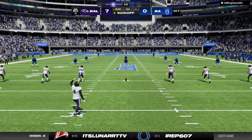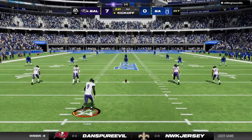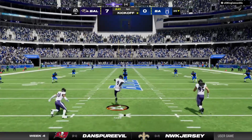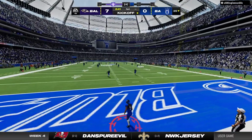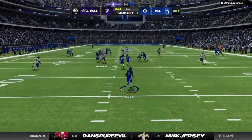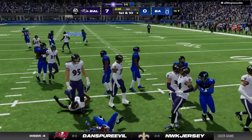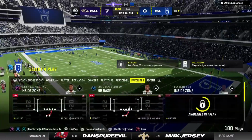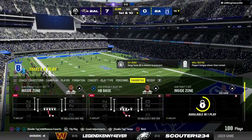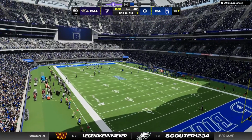Justin Tucker to kick off for Baltimore. Tucker now to kick it away following the touchdown. On the return from his end zone is Grant. And in hindsight, probably should have taken a knee as he only gets this out to the 16-yard line.